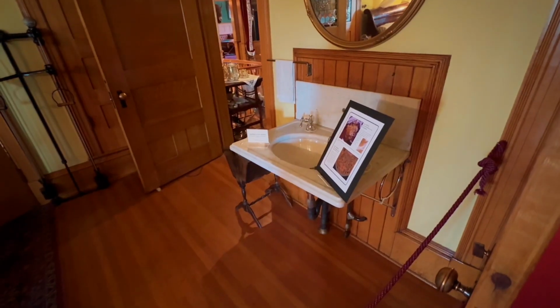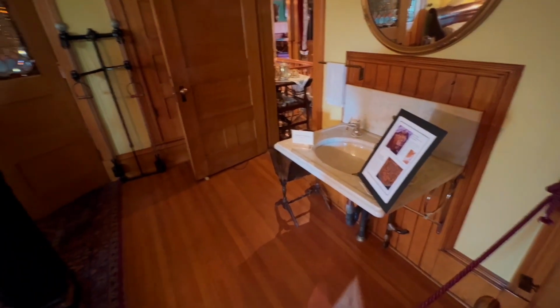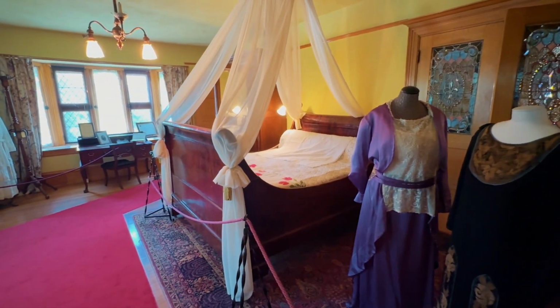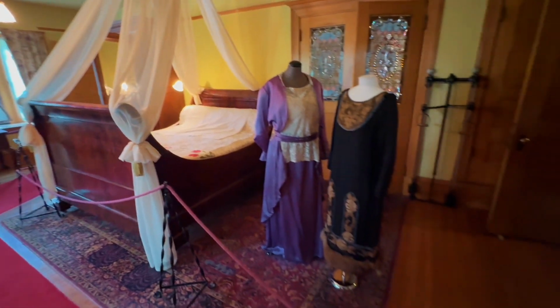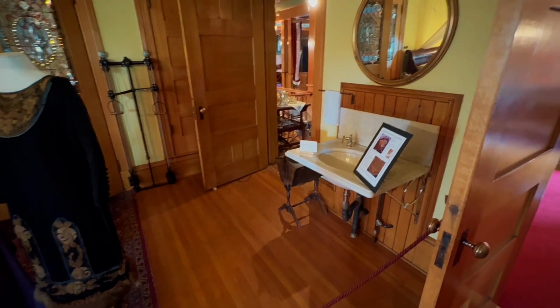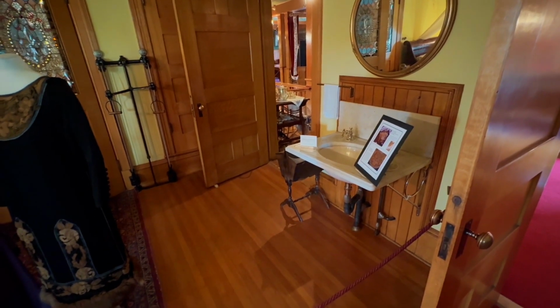It might seem kind of strange, but there is a sink inside of this bedroom only a few feet away from the bed. But in doing this, they were able to have access to things that they might need and not have to go down to a separate room or bathroom, and this was very convenient. These places also had water closets or chamber pots or things like that that people could use, and so some of these closets might contain those things.